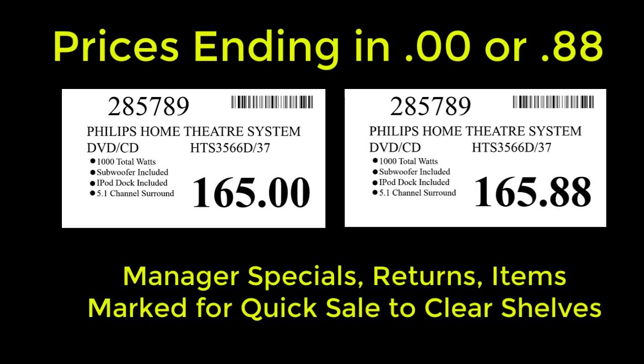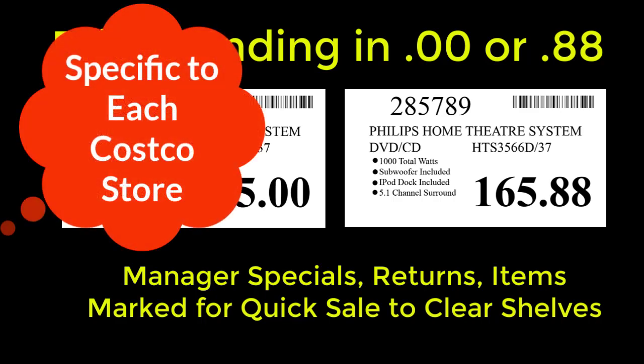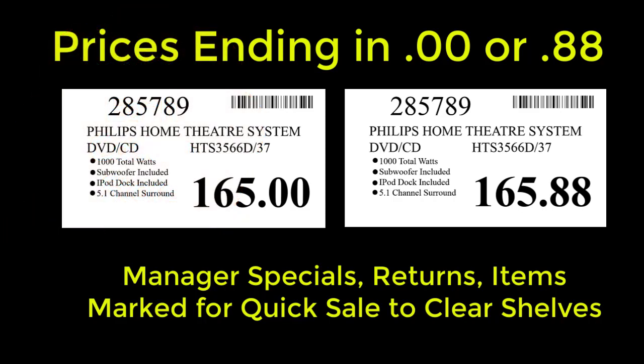The next strategy are items that end in 0.00 or 0.88. These right here are manager markdowns. These might be specific to the local Costco that you're shopping at. These items could be returns, or they could be items with low stock, or just items that they need to clear out of the store to make room for other items. Again, these are very local. You may not find these at any other Costco except the one you actually found them at when you see them.